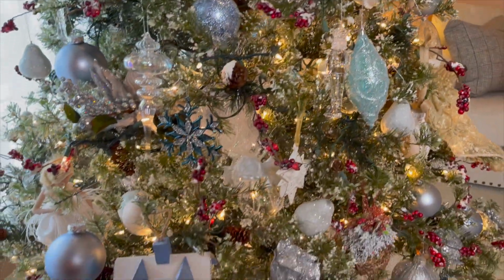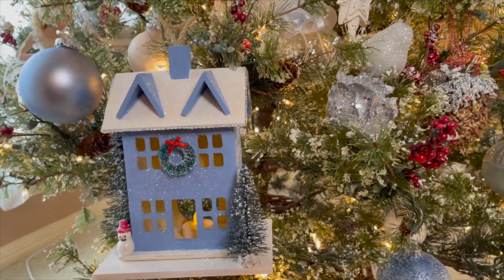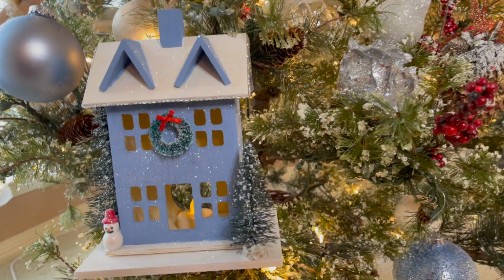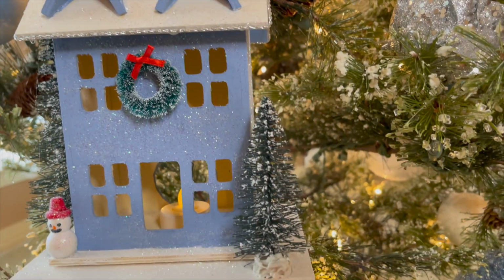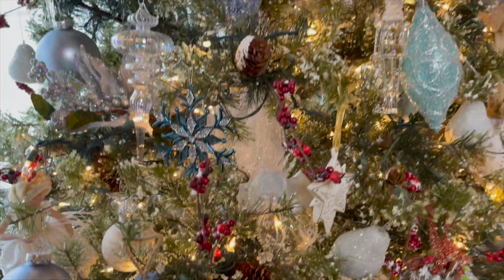In Christmas in July, I made some ornaments, and this was one of them, and I made it specifically to put in my tree, and I love it. It was a Dollar Tree house, and then I painted it and embellished it, and I put a little tea light in there, and I love it, okay? But this is my tree.